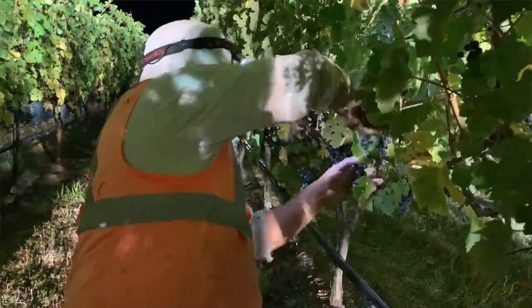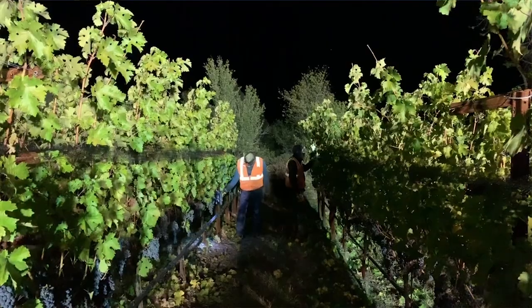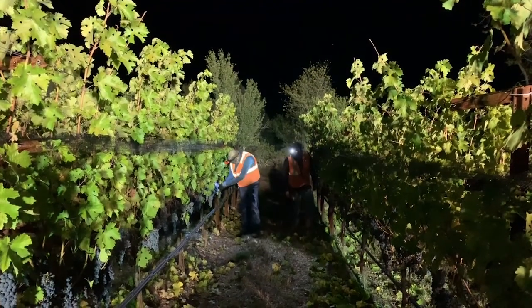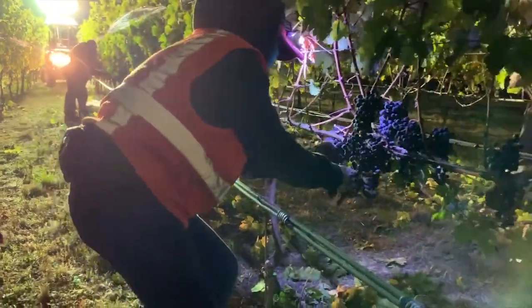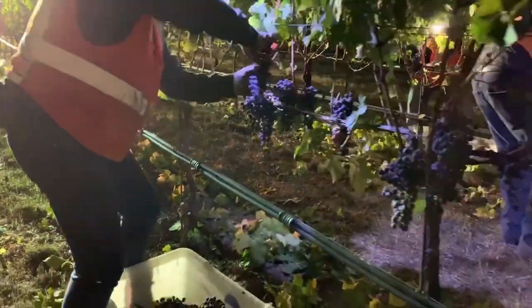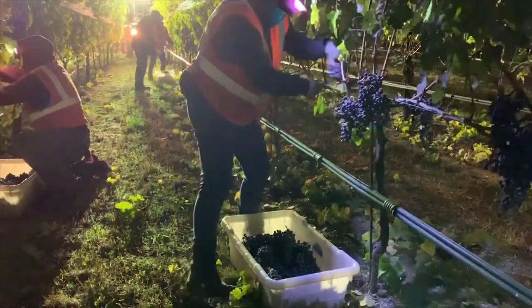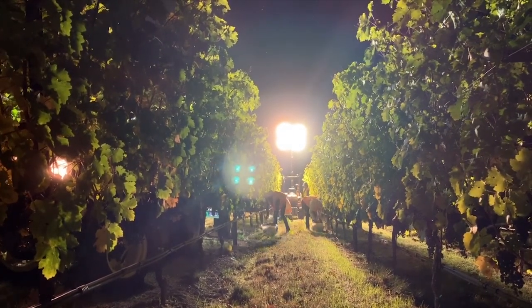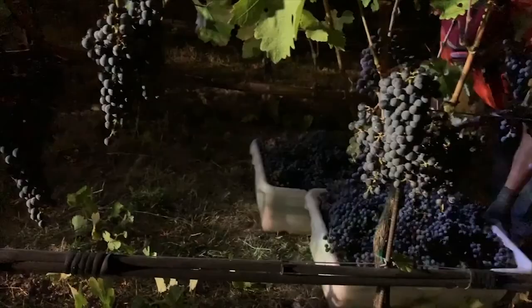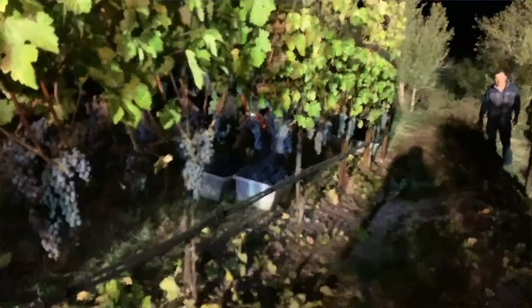People decide to pick at night to make sure you have a cooler temperature in the grapes. The temperature of the grapes needs to be fairly cold when they arrive at the winery, because going from the vineyard to the tank inside the winery is almost like a surgery. So you want to put them asleep before surgery. Some people prefer to pick early in the morning. The temperature is still very cold, so that's really the main purpose. But also it's just the logistics of when they can be processed at the winery as well.